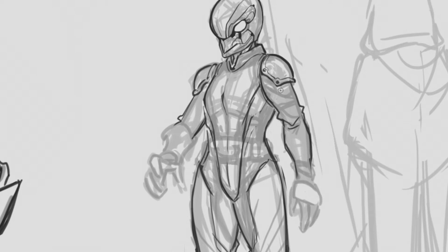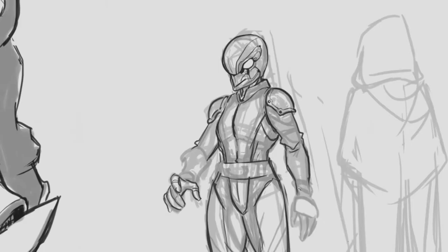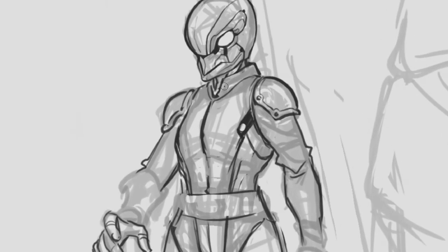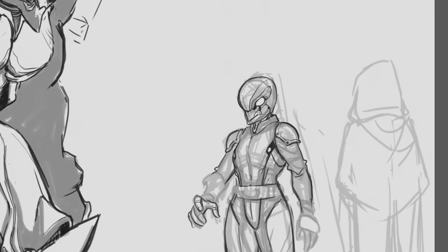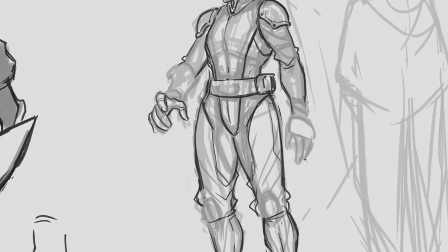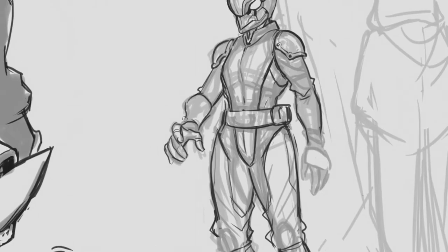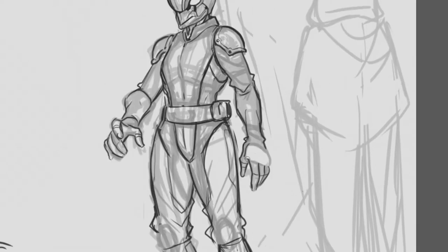So you can see I added a bunch of the folds in the pants and her arms right there. Gotta have pockets for the cosplayers. Gotta add in the little pockets so that they can store stuff.